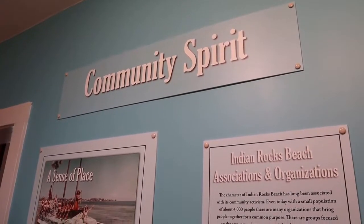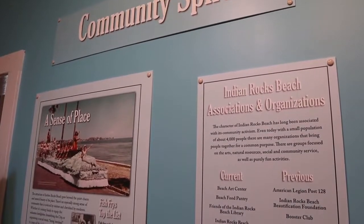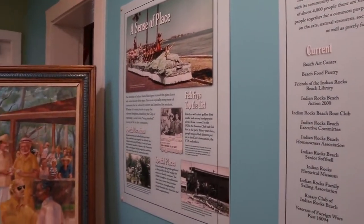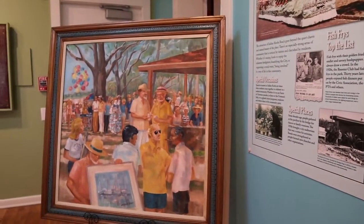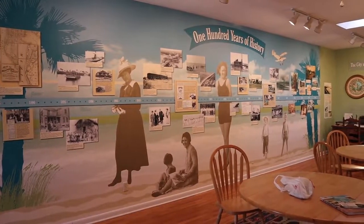Indian Rocks Beach has a few associations and organizations. You can learn about them under the Community Spirits page. As your eyes wander to the next aesthetic visual, you realize the museum is full of original art and creations. This wall is full of wonderful history and events.